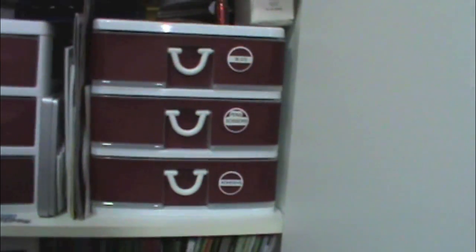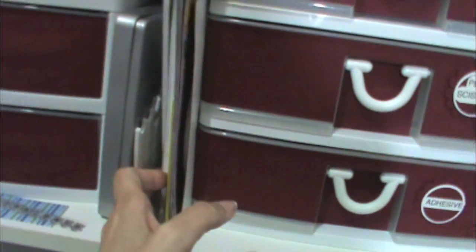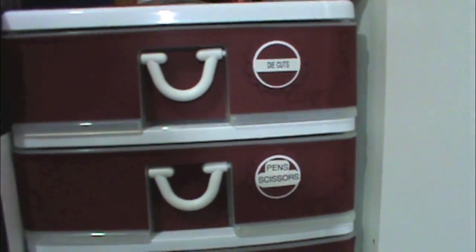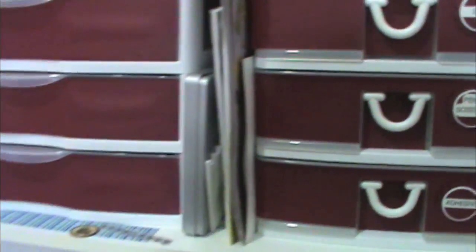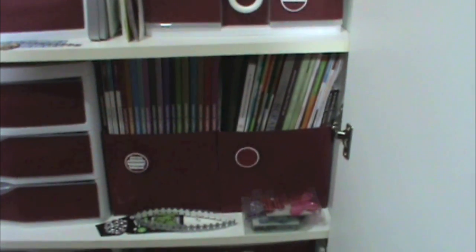And then even these here, like adhesive, this is so full, it's hard to get in there. And half my adhesive, my foam adhesive, is over here because they don't fit in there. So I have to rethink that. I can reuse the containers, of course, but I just got to figure out what I'm going to reuse them for.